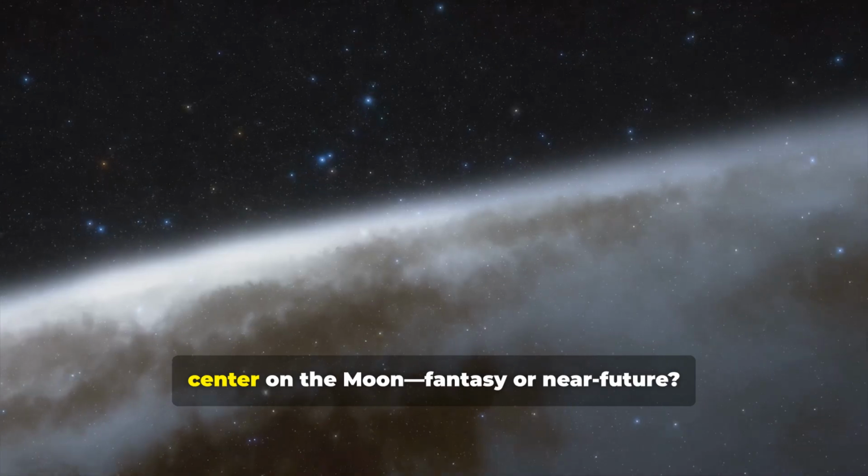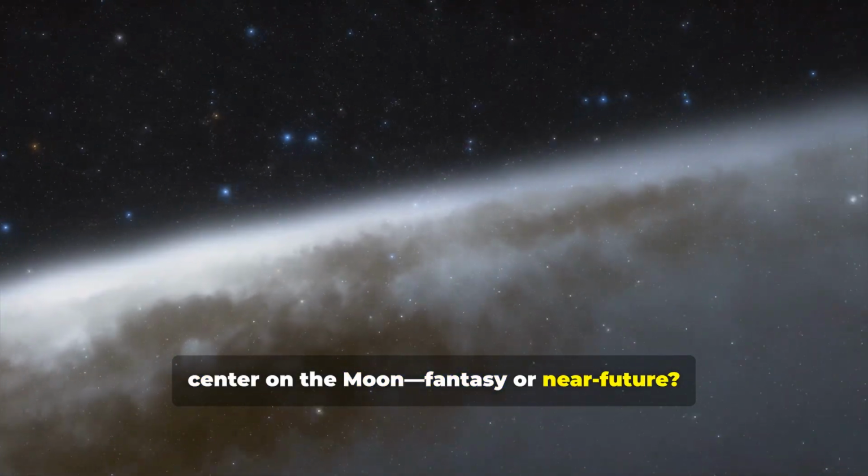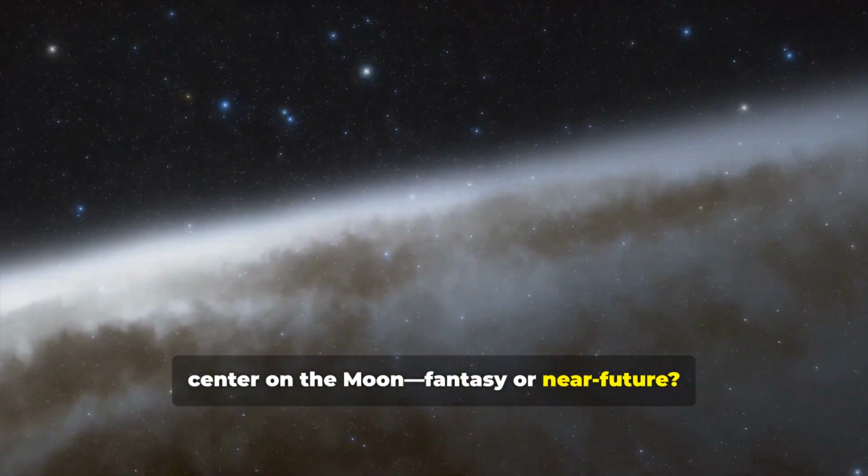Next up, building a data center on the moon. Fantasy or near future?